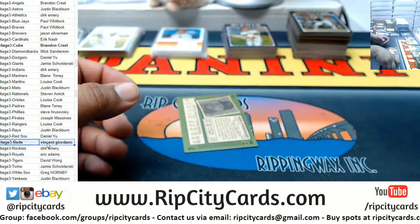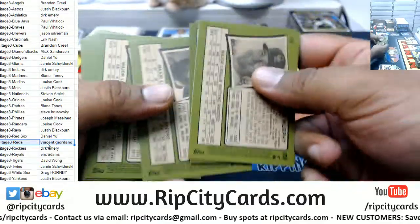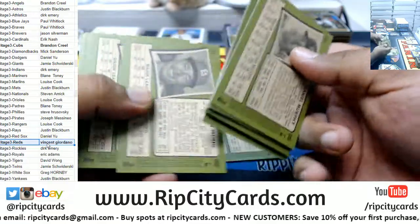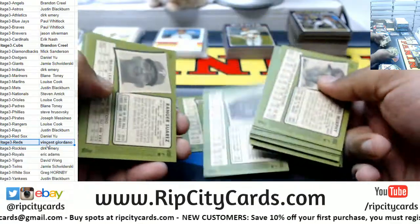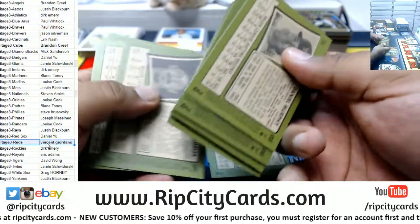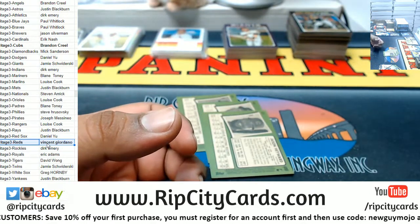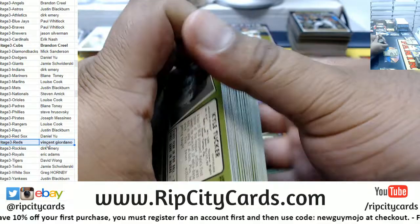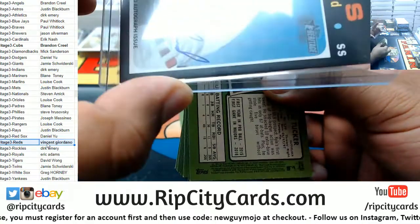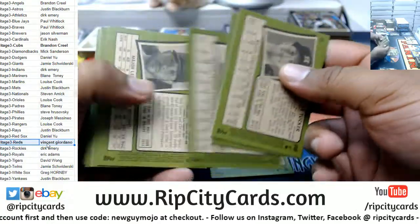So we got a Bayshore percentage guard there. Come on, man. All right, none there. Two boxes left. Yeah, I doubt the card's from 71, considering how good the condition is on the card.